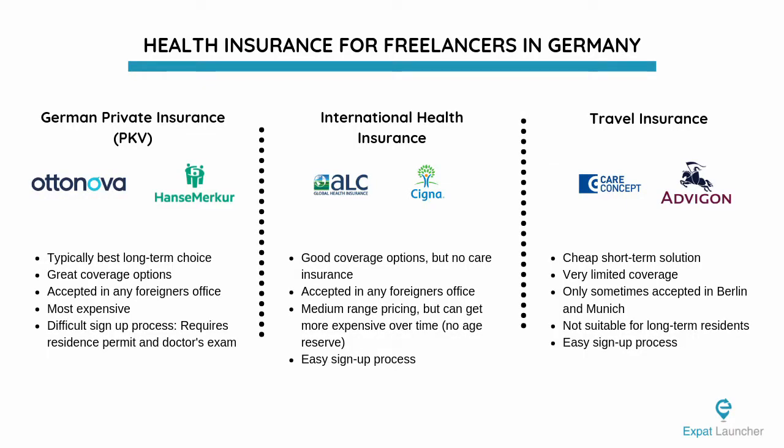German health insurance is a very good long-term choice, most of the time the most expensive of the three, and also the hardest to get in. It will require you to have an initial health exam, and also you will have to prove in most cases that you already have a residence permit.